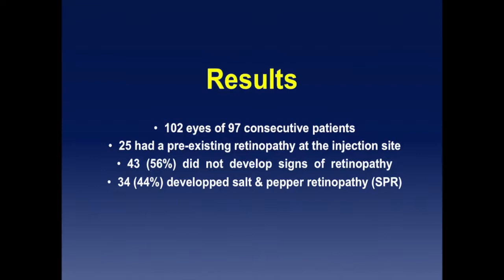So in total, I had 97 consecutive patients. 32 eyes were treated. In 25 of those, there was a pre-existing scar at the site on purpose. You know, I chose this meridian because there was a scar already. So I cannot say whether it would have developed retinopathy or not. In the 77 remaining patients, 56% did not develop any sign of retinopathy at all. So 43. And 44% developed a salt and pepper retinopathy.